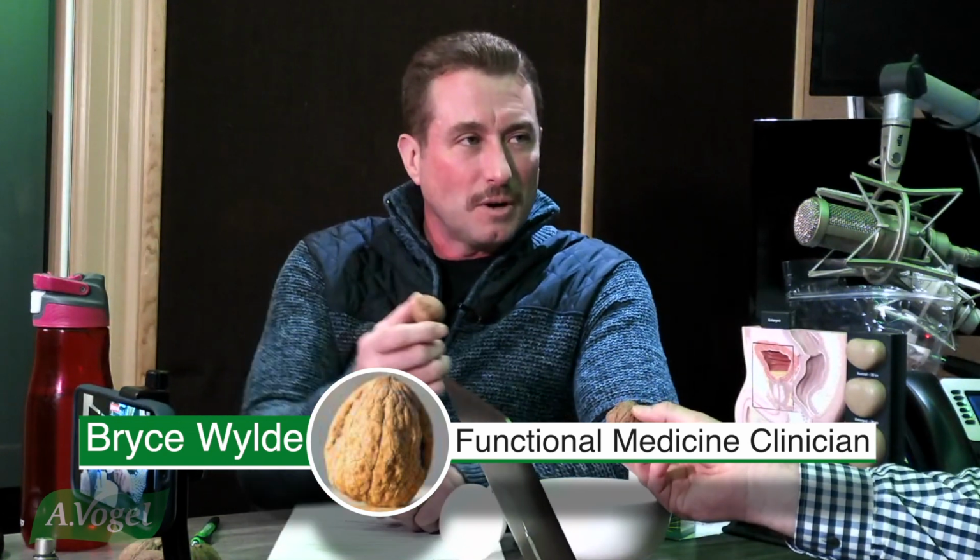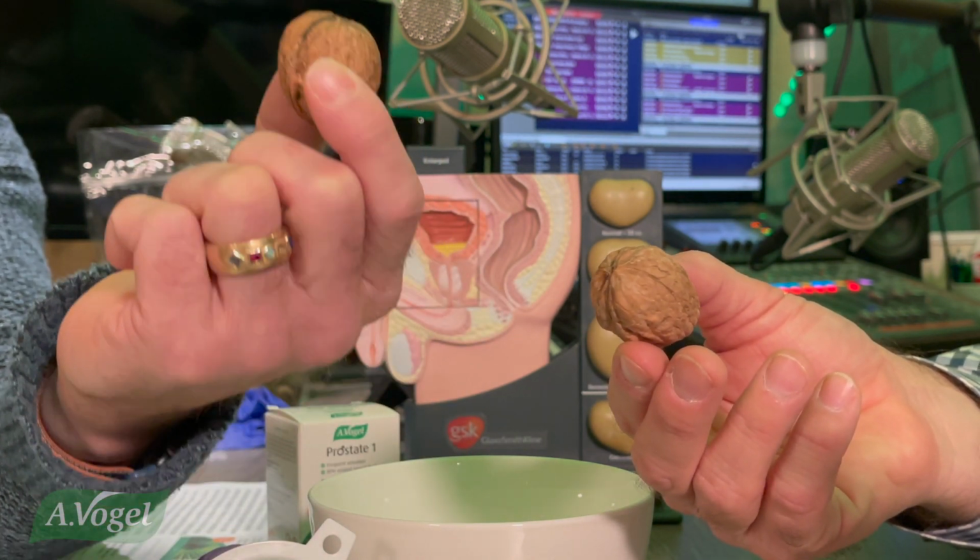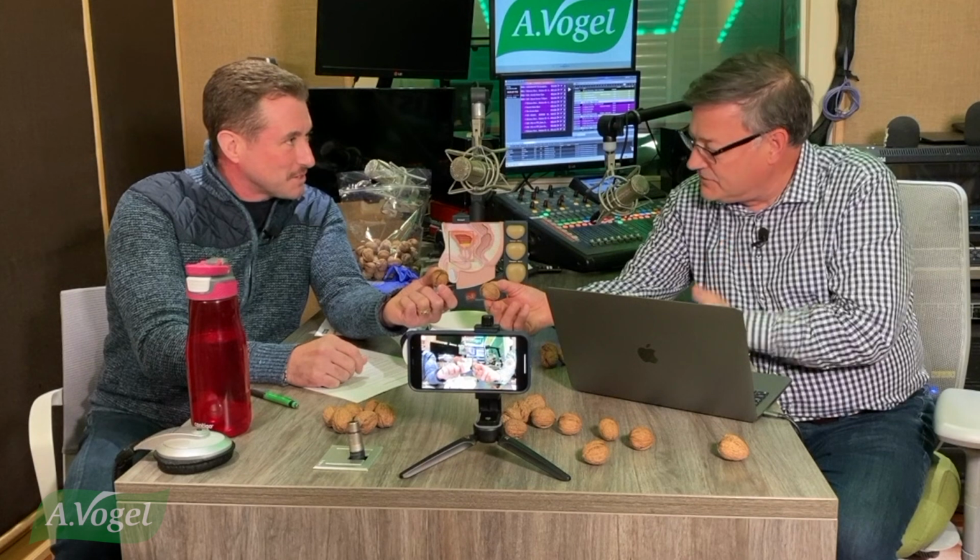Why are we using walnuts here, Bryce? Well, I'll tell you something first, Kev. Most of us guys, we really don't pay too close attention to our health. But deep within our pelvic anatomy, we actually have what we might want to refer to as our walnut. It's the prostate gland. And this is a really important gland for us, for a number of reasons. We hear so much about it.